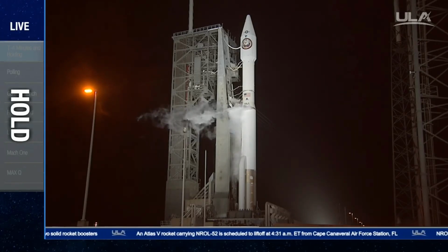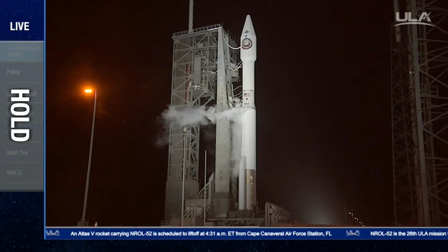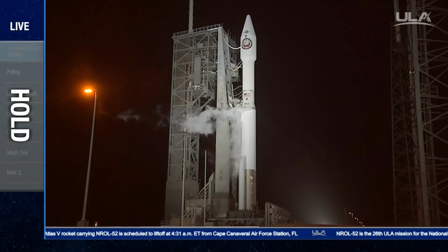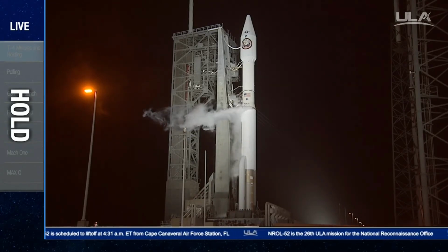This is Atlas Mission Control. It has been confirmed that we will not continue with Atlas 5 NROL-52 launch activities this morning. We have a 24-hour recycle, so our next launch attempt will be tomorrow at 3:59 a.m. Eastern.